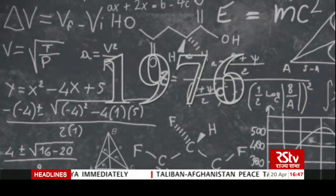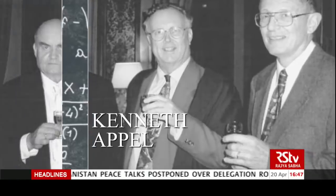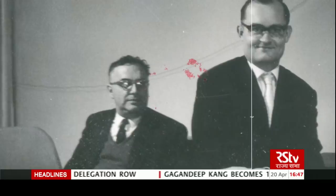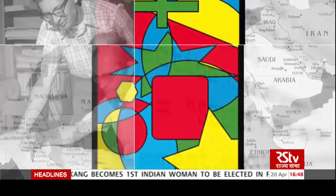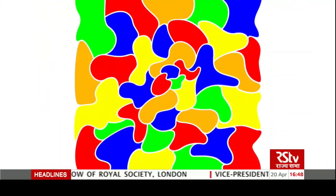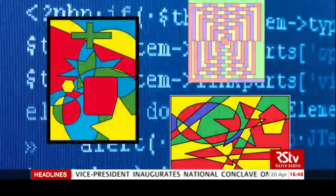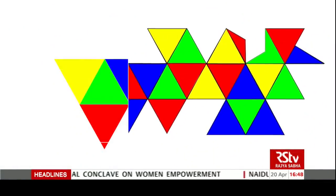Finally, in 1976, two men called Kenneth Appel and Wolfgang Haken announced that using computers, they had managed to produce a proof of this conjecture. The two started off by creating an unavoidable set of 1,936 different configurations, all of which they proved could be colored with four or less colors. And then they established that these formed a part of every map.